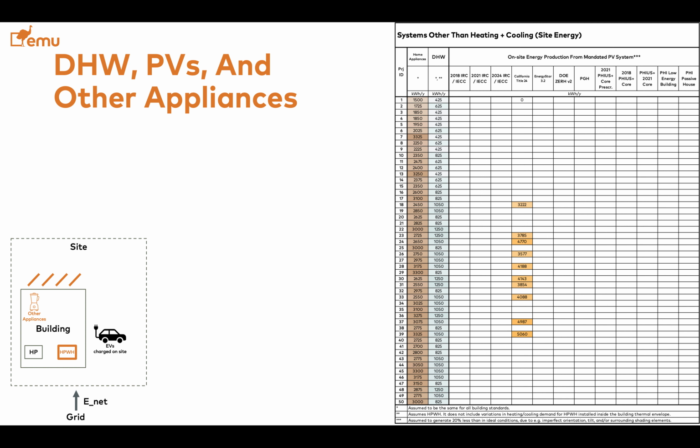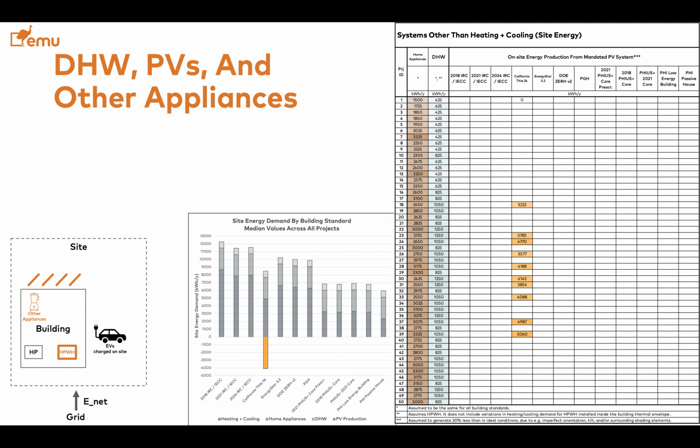In this table, we can also see how California Title 24 is the only standard that requires PVs to be installed on site, depending on the size of the building, in order to generate renewable energy. The only exception is the very first project at the top, which is too small for that requirement to apply.